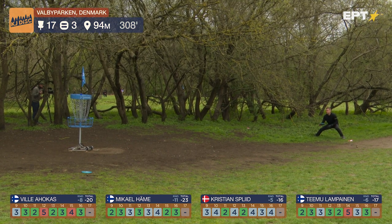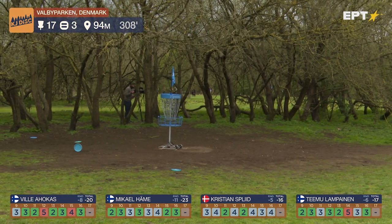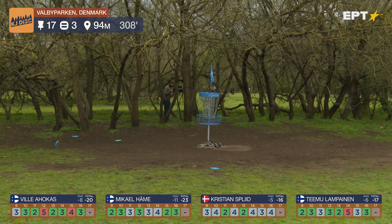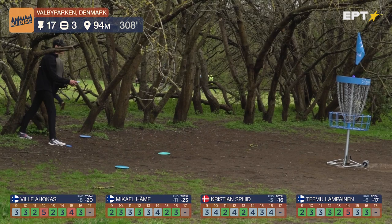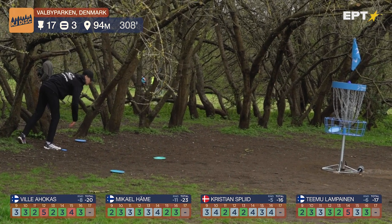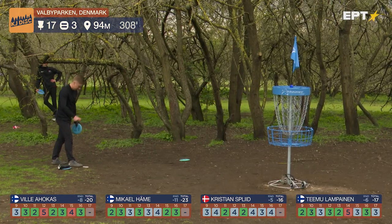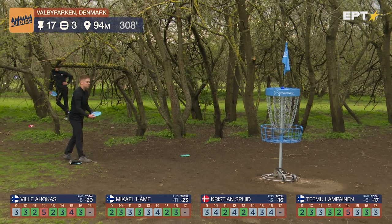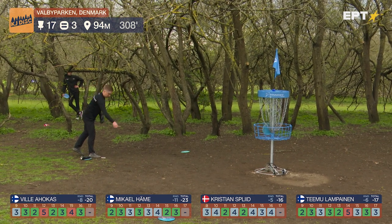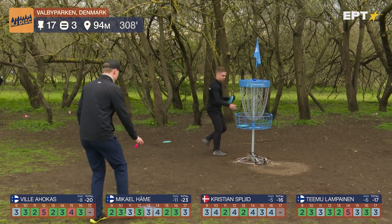Okay, here's Mikael here with the turkey. Oh no! That was so close, man. Still having the hot round. Yeah, good putt. And still in contention for that second place. At this point, Jonas Alto is in second place.